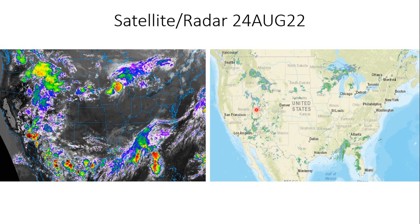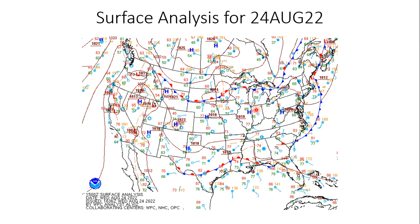Now, looking at the surface analysis for this evening, 24 August 2022, we have an area of lower pressure out over the Oregon-Washington border that is producing some showers and thunderstorms ahead of it. Additionally, we have some monsoonal moisture moving into the desert areas of the southwestern United States. A nice area of high pressure, by the way, extends from east central Illinois down through the mid-Atlantic states. It's a weak area of high pressure, keeping things dry.